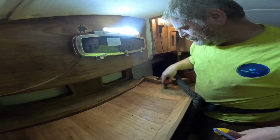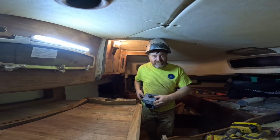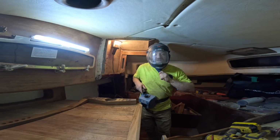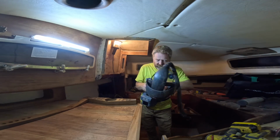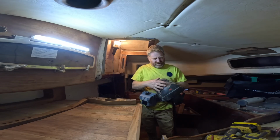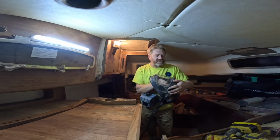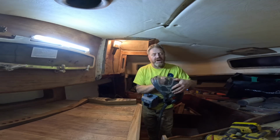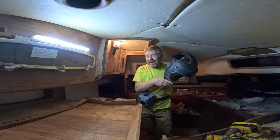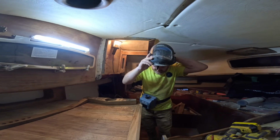For those of you wondering about PPE and breathing, I've got an air-fed respirator here, which has got a fan and a filter, and it feeds air up into my mask so that it doesn't steam up, and it means that I'm not breathing any air from outside my mask. I do have paper masks as well. You'll see me using a combination of the two. Sometimes I'm a bit naughty and I forget to put it on, but I do try and use it wherever possible, because hardwood sanding can be quite unpleasant and aggravate your chest a little bit.